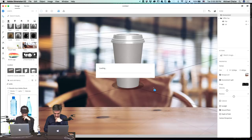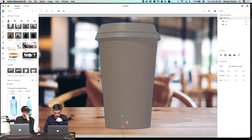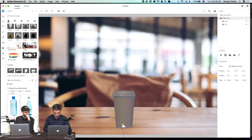Try to match everything, match the perspective. Here we go, not too bad. This one we want to scale. Ooh, it's a big, big coffee cup. Okay, maybe this size is good.